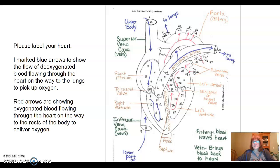So part of your assignment is that you are going to be labeling your heart. And so I want you to look at my labeling of the heart. And after you watch the video, it will make a little bit more sense. When you look at the picture of this heart, you can see that the right side is going to be over here. It's like you're looking at it like it was up against your body. And so we have two sides to the heart.